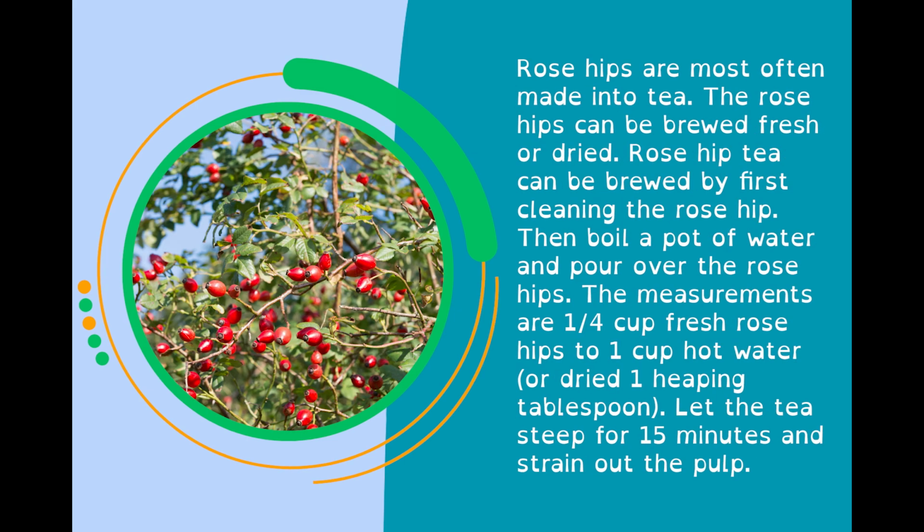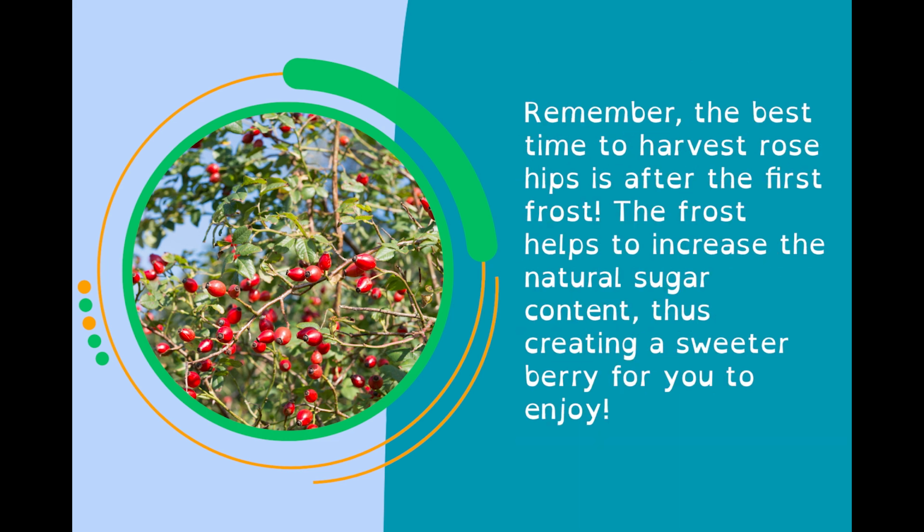Rose hips are most often made into tea. The rose hips can be brewed fresh or dried. Rosehip tea can be brewed by first cleaning the rosehip. Then boil a pot of water and pour over the rose hips. The measurements are a quarter cup of fresh rose hips to 1 cup of hot water, or one dried heaping tablespoon. Let the tea steep for 15 minutes and strain out the pulp.